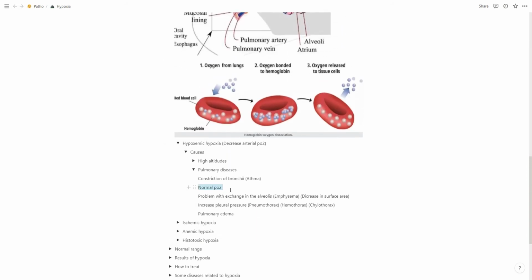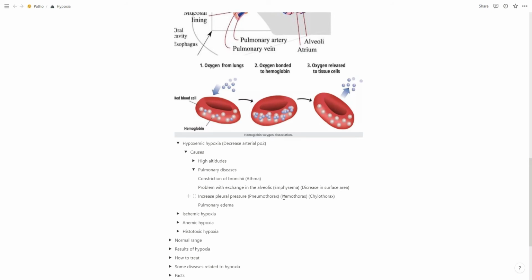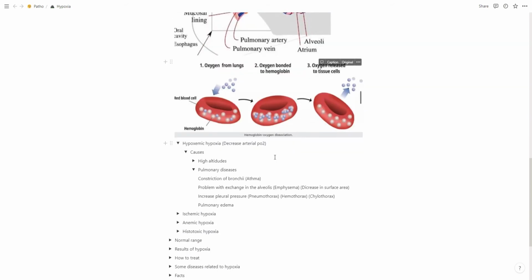Now, problems with exchange in the alveoli could also be another problem. A disease like this is, for example, emphysema, or a decrease in the surface area of the alveoli. Now, imagine with me, this is the alveoli. It's now smaller than it was. It got smaller, but those capillaries are far away from the alveoli. So the exchange is affected. So your body is not getting oxygen in the first place to function with. Another cause of hypoxemic hypoxia could be pulmonary edema.